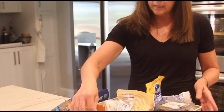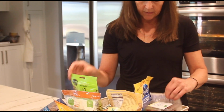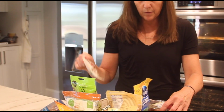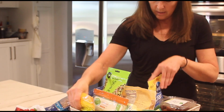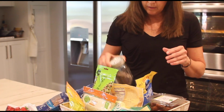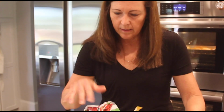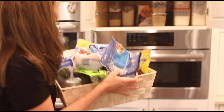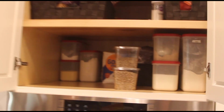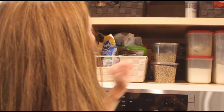And then we've got different nuts, pistachios and almonds, pine nuts for pesto. And then I've got some dates that I haven't used in a while. Chia seeds I use in my overnight oats. So that is that basket, and it's full. Back there I just have extra flours, and then sunflower seeds I use in my granola, my sugars and flour.